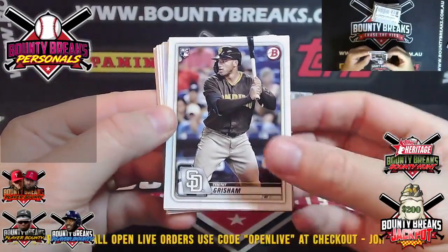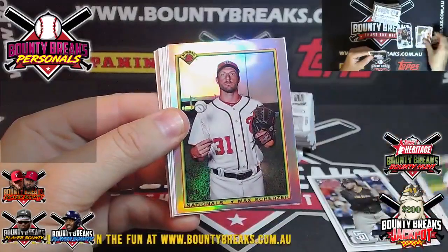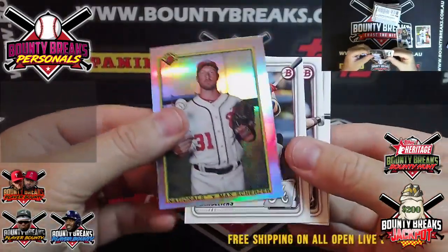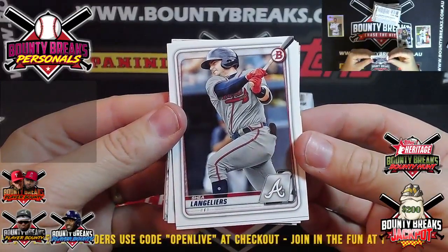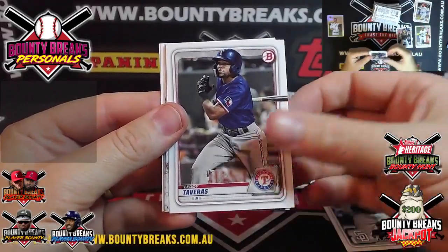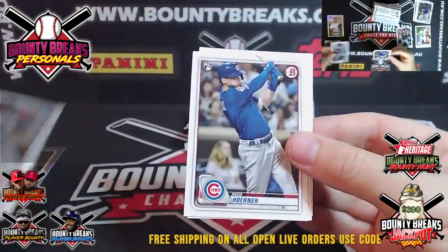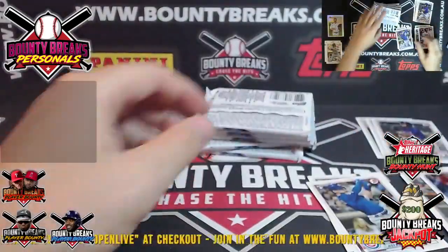Trent Grisham, rookie. Escobar. Joey. 1990 Bowman. Max Scherzer. I always think of these like off-center. Is it just me? Will Wilson, Leody Taveras, first Bowman, Xavier Edwards, Christian Robinson for the D-backs, Nico Hoerner rookie, Miggy, Eddie Rosario.